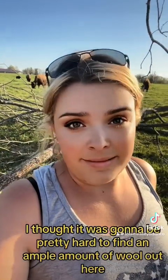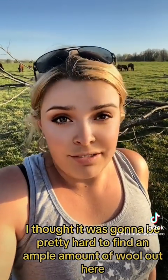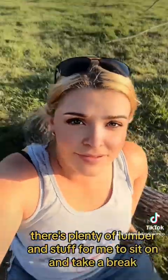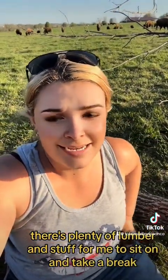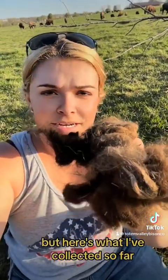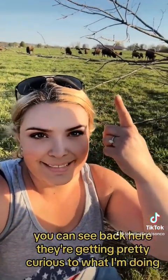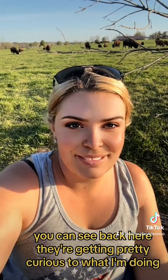At first I thought it was going to be pretty hard to find an ample amount of wool out here. We cleared out a lot of trees on our fence line. There's plenty of lumber and stuff for me to sit on and take a break. But here's what I've collected so far. There's a bunch of bison wool. The buffalo are slowly creeping up on me. You can see back here. They're getting pretty curious about what I'm doing.